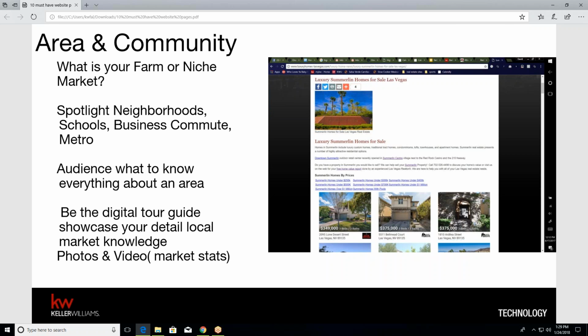Give the audience what they want to know. Everything about the area. If there are new restaurants opening up, go dine there. Write a review on it, right? If there's a new movie theater open up, heck, if there's a new movie, right? If the movie theater made changes to the seats, hey, I love the new seats at AMC Starplex. They're awesome. Hey, the food that they're offering at Alamo, or they've changed their beer selection. Who knows what people are interested in? But if you give all that kind of information in these community pages, they'll keep coming back, right?